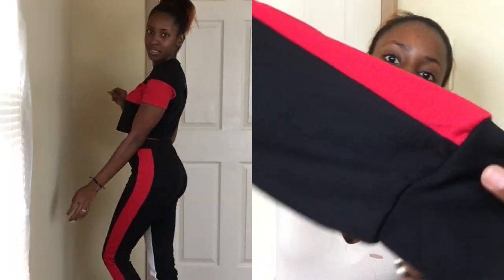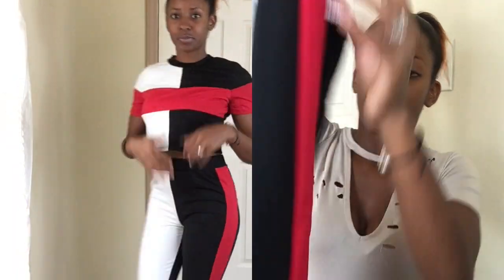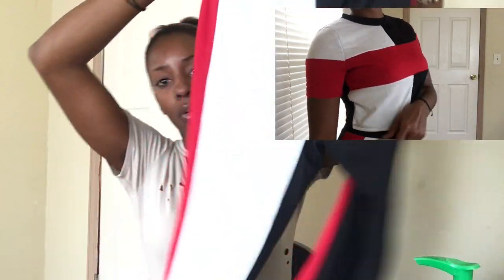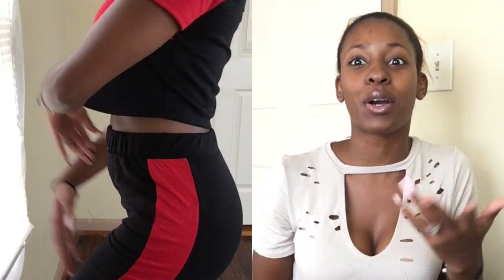Pants come all the way down to the bottom. Got red detail on each side, which is actually what I really liked about it. I thought it was really cute. I'm going to show you what it looks like on and what it looked like on the model, so you can kind of compare if it really looked how it was supposed to look. And this is the top that came with it, because it is a matching set.